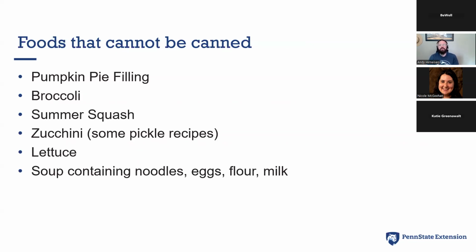It's also worth noting that there are some foods that cannot be canned at home, and you can buy them at the grocery store, but we cannot create the conditions at home that make them safe. So one of those is pumpkin pie filling, and we get questions all the time about that. It's just too thick. It's too dense. We cannot make a safe product at home, but there's some alternatives.